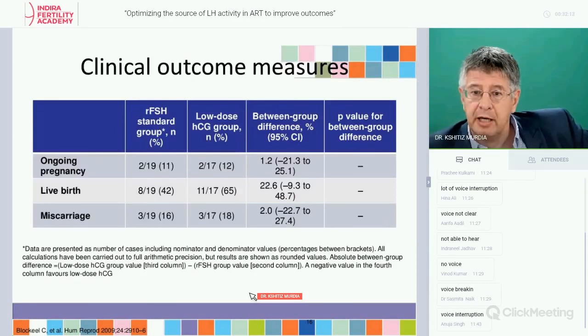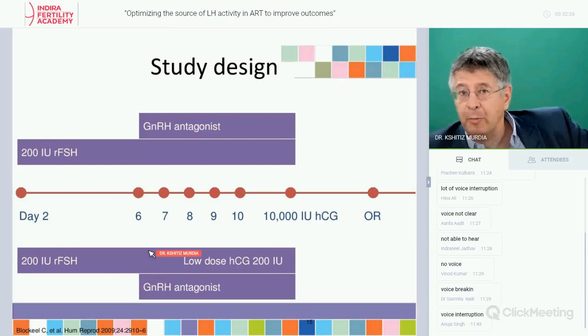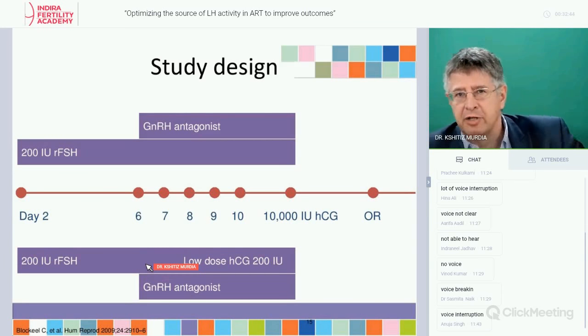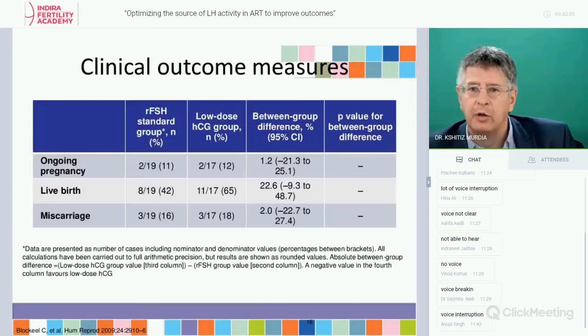I show you this example because I know that some people tried to do the same thing with recombinant LH instead of hCG, with Luveris, because it's also LH. And if you do that, and I invite you to do it just to see it, I think you shouldn't, because after one or two injections, you see that everything is dropping down. The follicles are collapsing, the estradiol is collapsing, because of the short half-life. It doesn't have the CTP, it doesn't have this half-life, so it doesn't work at all.